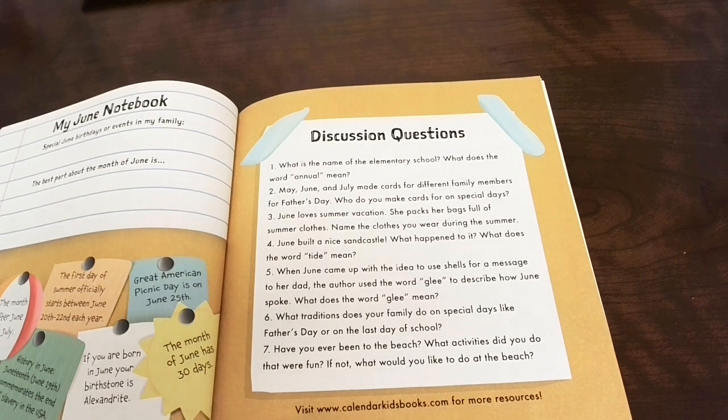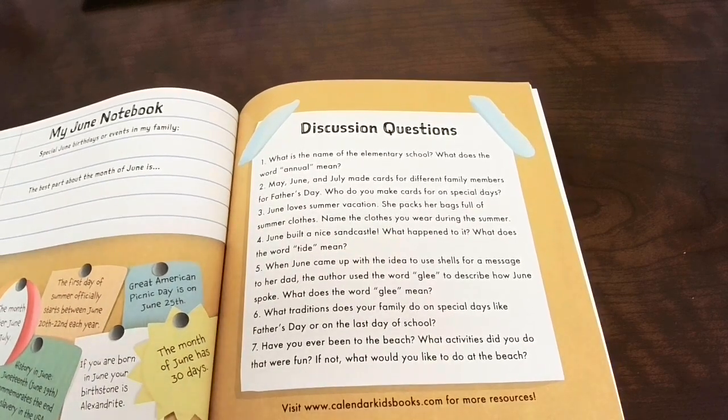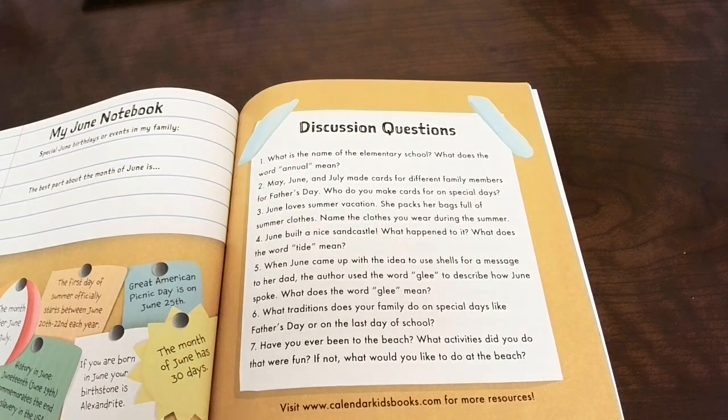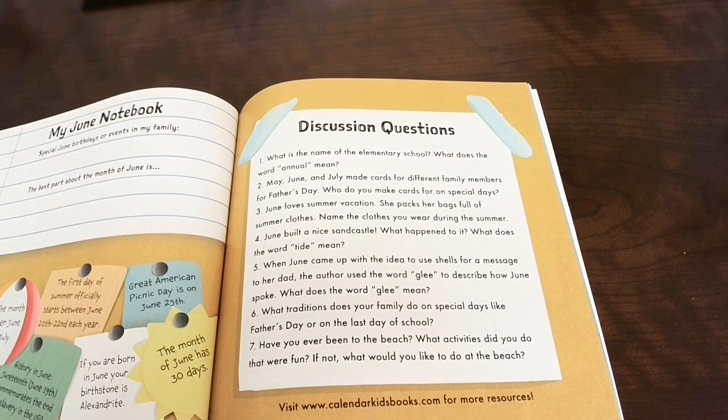May, June, and July made cards for different family members for Father's Day. Who do you make cards for on special days? You know what? I love to make cards. So it doesn't really have to be a special day for me, but birthdays, Father's Day, Mother's Day, and other holidays. Those are fun days for cards too. But I like everyday cards.